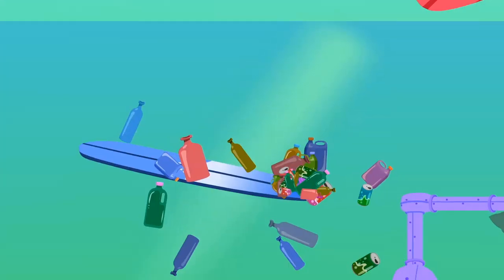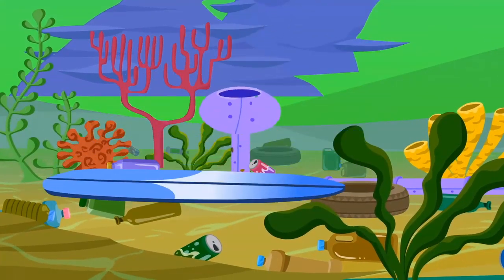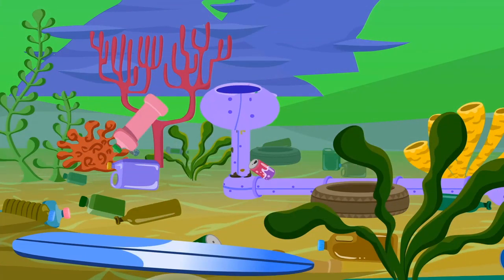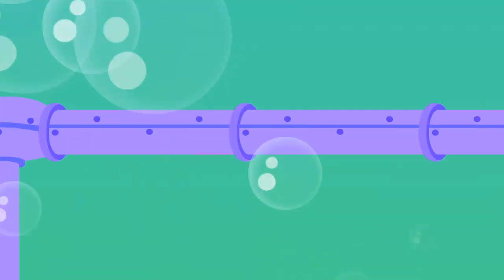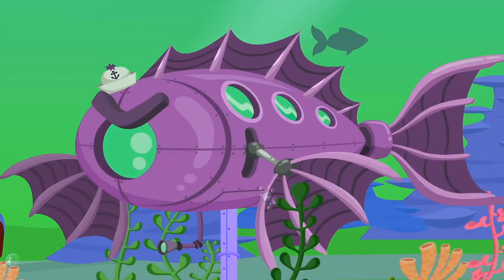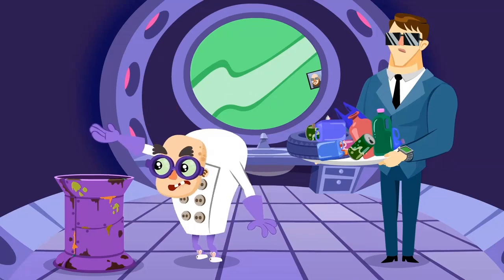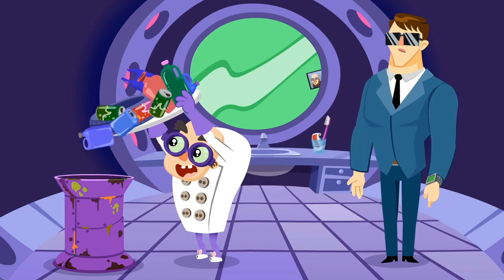Oops, that didn't work like we'd hoped. The board is sinking. And it sank right next to a strange pipe. Trash just keeps coming out of it. Where does this pipe go? What a strange ship. Dr. Spooky, how did we not notice before? You're the one putting trash in the ocean.